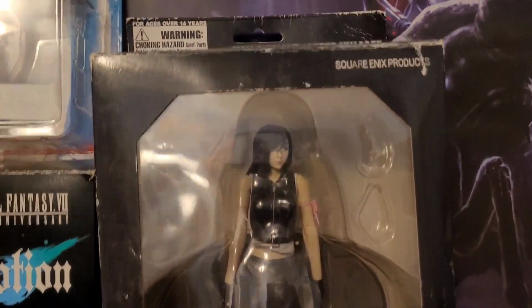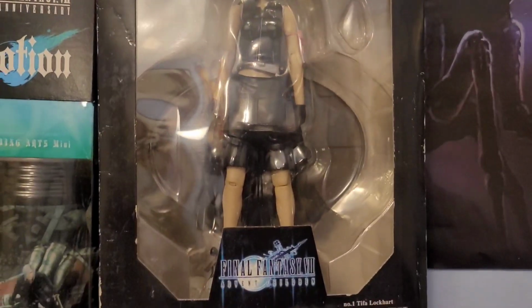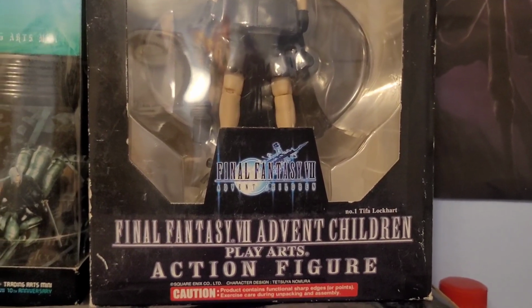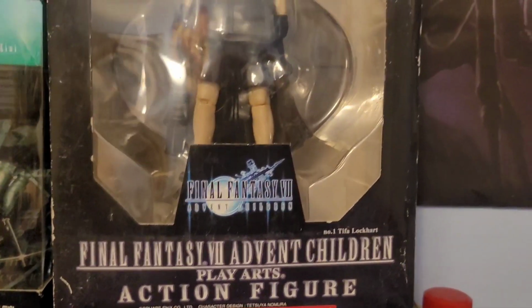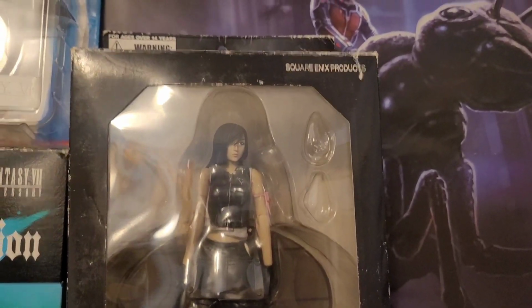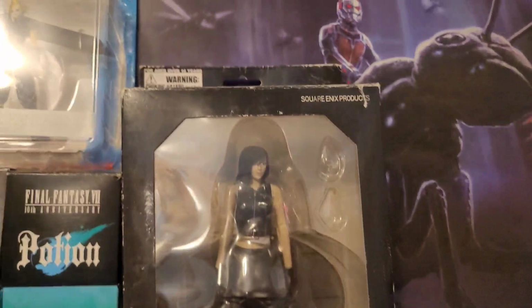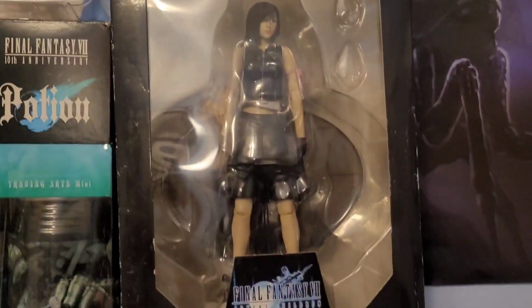The second to last major thing I want to show you guys for this video is this Tifa Lockhart figure from Final Fantasy VII Advent Children. This is, I think, the third or fourth Advent Children figure that I currently have in the collection. But this is Tifa's design from the original game. This doesn't have the extra pieces to it, and the box is slightly beat up, as you can see here.